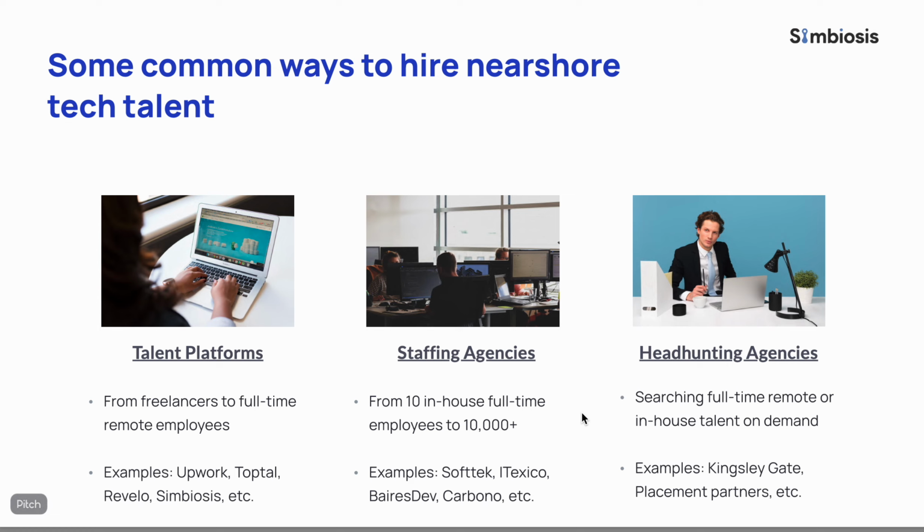Also, we have some headhunting agencies. Basically, they specialize in finding resources for your company. You post a project, they charge upfront. Normally, it goes from 18 to 25% of the annual salary that you're expecting to pay to this developer. And it depends on the size, right? There are big companies like Kingsley Gate or Placement Partners as well, that are working on finding people for you, and they will just charge a fee once you hire someone.